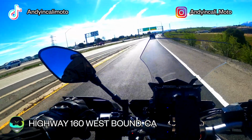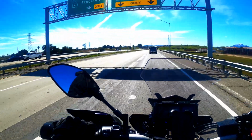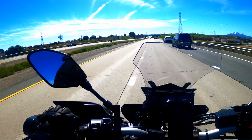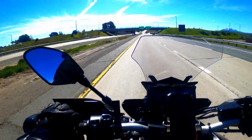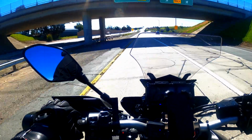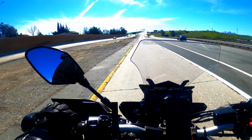I always said I don't really need ride modes on a motorcycle. But the one time that I feel like it's really worth it is when I'm riding and I kind of wish I had another bike. And switching this bike to A mode really achieves that for me.